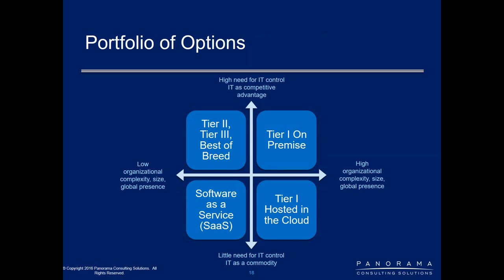Another way to frame up some of the things you need to take a look at. What are the options out there for us? All right, we've taken a look at our pain points, and we've decided that we need a new system or systems. So how do we help frame up some of those decisions? What this graphic here is really trying to emphasize is that you need to figure out where you are from an organizational complexity and size perspective, and then from an IT support and control perspective.